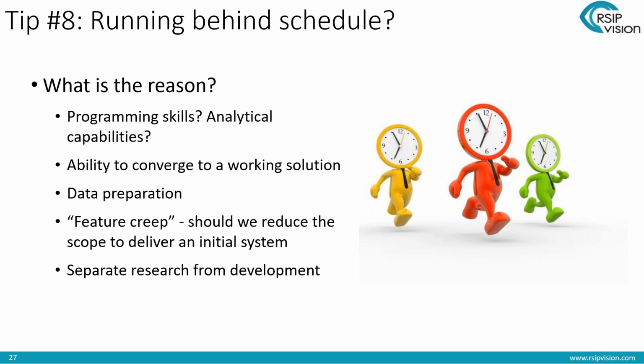Okay, tip number 8, what to do if your project is running behind schedule. You might be surprised to hear that sometimes this can happen. So what is the reason? As team leaders and managers, we need to understand what's going on, and there can be a wide variety of very different reasons for a project running behind schedule.